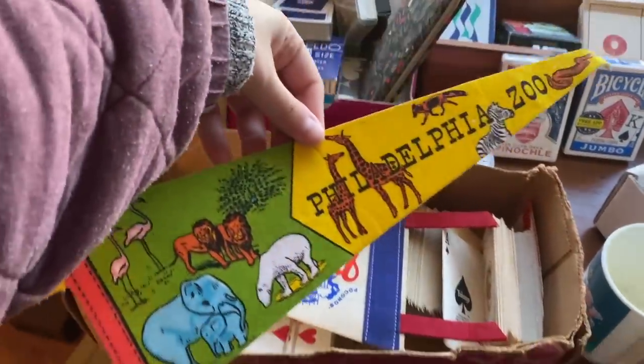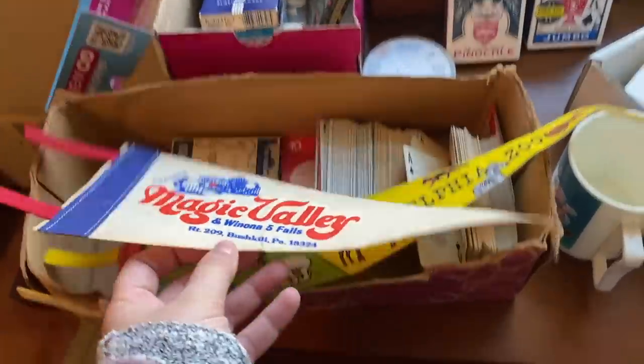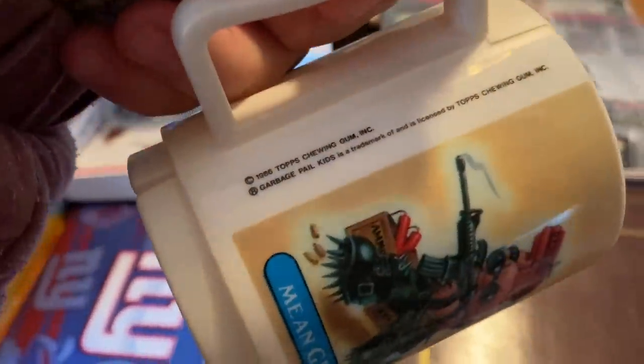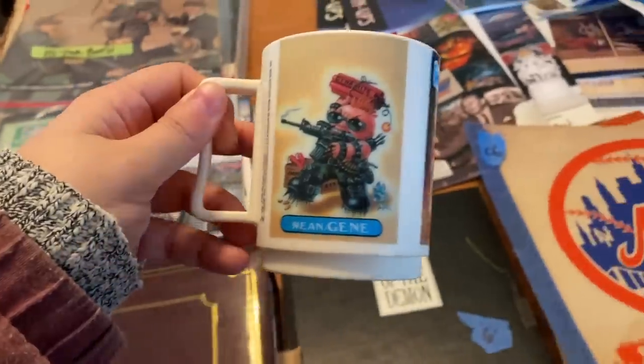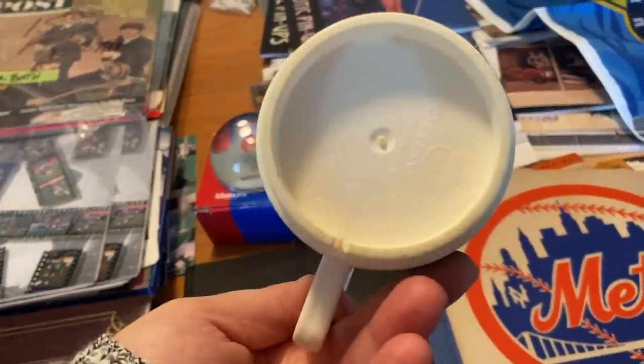And then I also came across some vintage pennants, which were really cool. This Philadelphia Zoo one, as well as this Magic Valley from Bushkill, Pennsylvania, I think. I was really excited to come across this Garbage Pail Kids mug. It is plastic. It's from the 80s. It has a bunch of really cool characters on it. And I think it's a pretty good flip. You guys got to stick around to the end to see how much it's worth. But I did pick this one up.